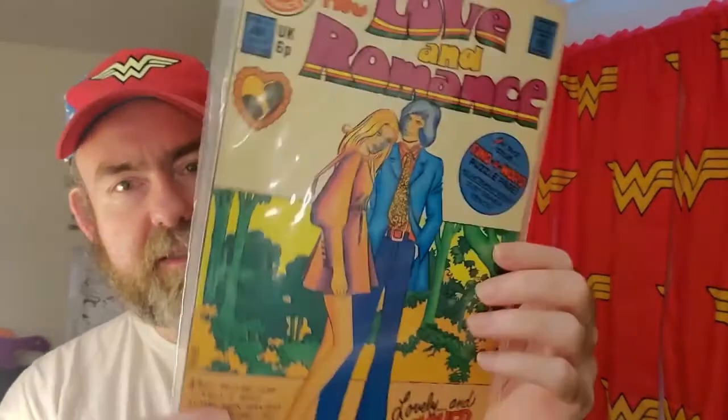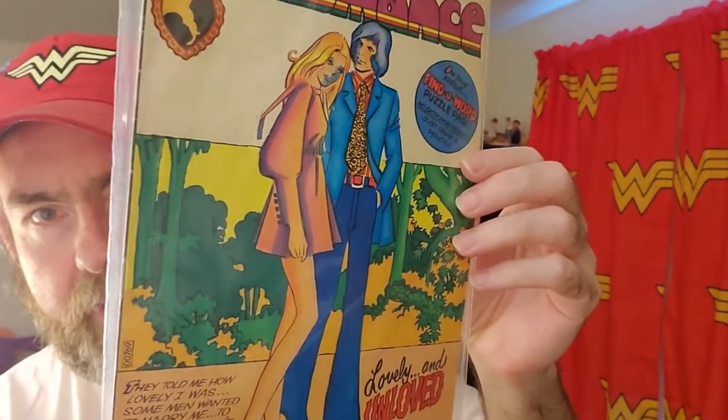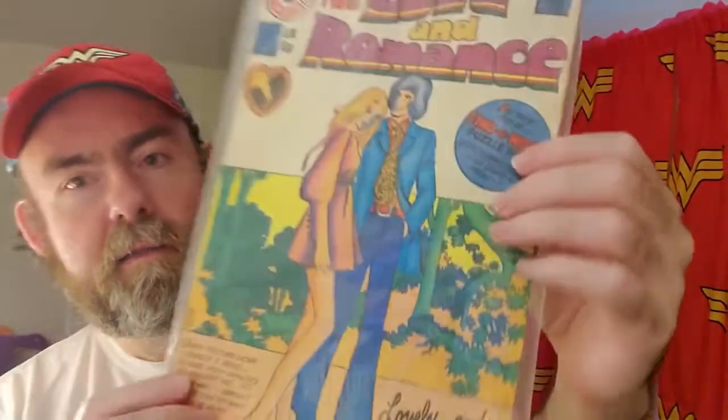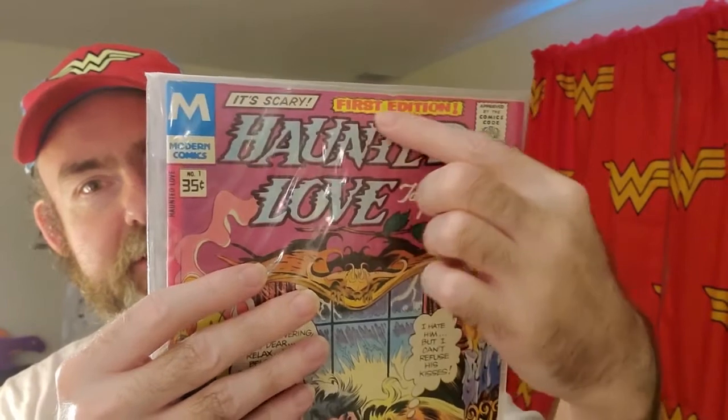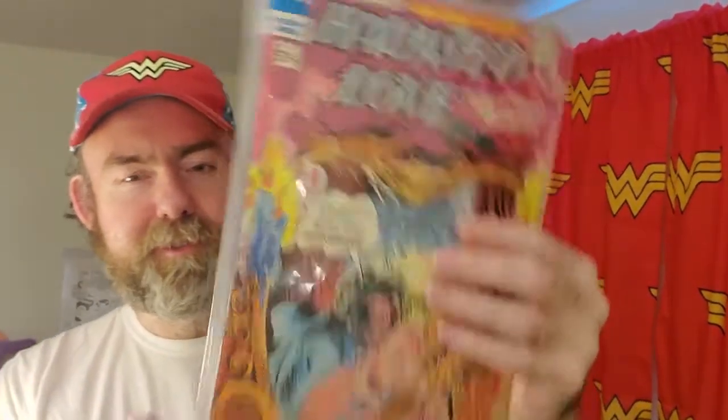Love and Romance, number 16. Really cool colors on this. It's very 60s. Just the fashions, the colors. Love and Romance is one of their later books, and there's a lot of really cool issues. Here's Haunted Love, number 1. It's the Modern Comics reprint. I do love Haunted Love. I was just looking at my checklist the other day. I'm down to just 3 issues I need for Haunted Love. These Modern Comics books are always interesting. What I like about this is that it says first edition up here, but it's actually a reprint. So this is great.